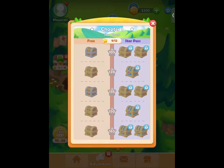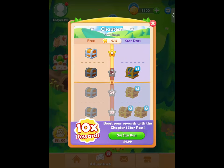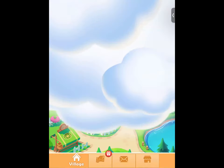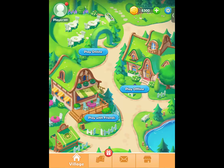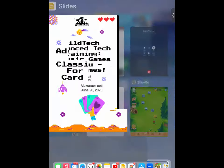You get bonuses for all the stars that you're earning, so you get free bonuses. And again, it's quite fun. You can sign in, and I know there's other portions of the game as well if you sign in and play online or create an account. So yeah, just explore this app and see how it works out for you.